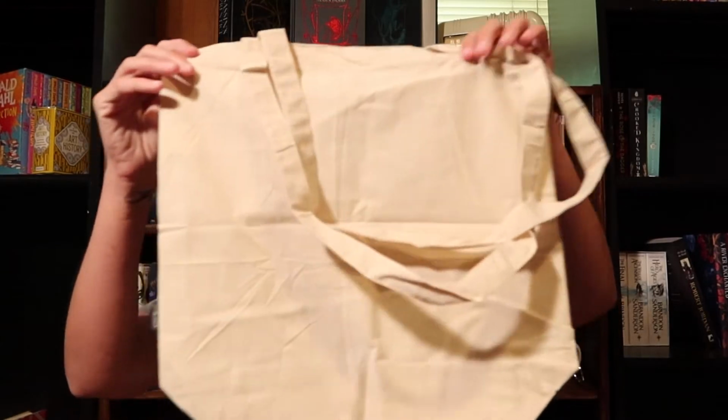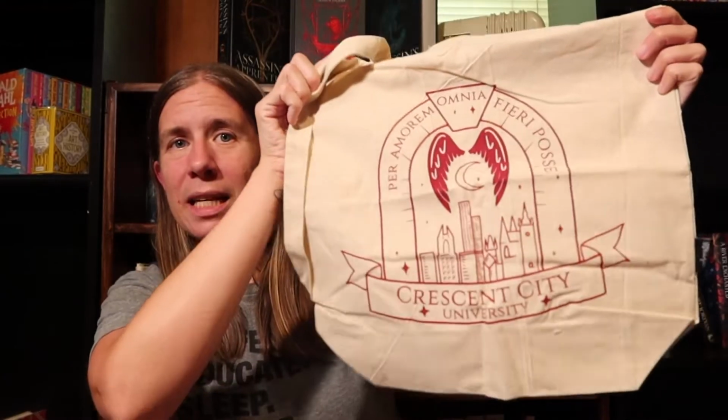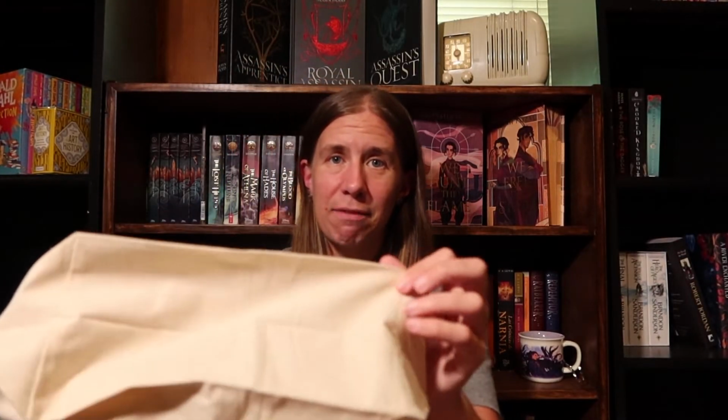But see, the thing is, I really like the tote bag itself. It's really nice, and I like the color and the size of it. Oh, and it does have where it can flatten out on the bottom, which is nice. Not all tote bags do. I just wish it weren't Crescent City. That's disappointing. Okay. I'll go ahead and do the literary luggage pin next.